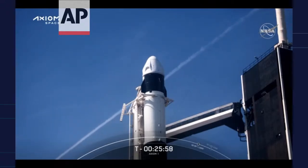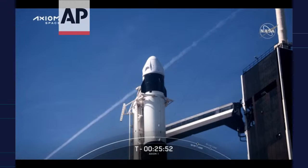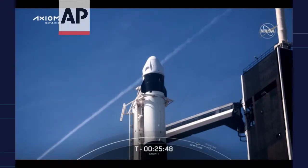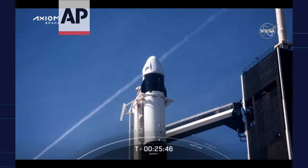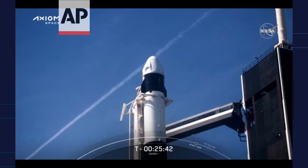Now, the second stage is essentially a smaller version of the first stage, and whereas the first stage is designed to power the vehicle out of Earth's atmosphere and the forces of gravity, the second stage is specifically designed to operate in the vacuum of space. The second stage powers the Dragon spacecraft to its specific targeted drop-off point in orbit.